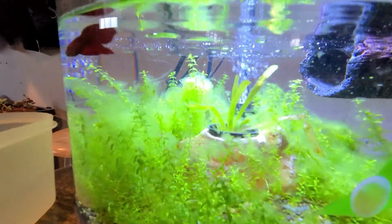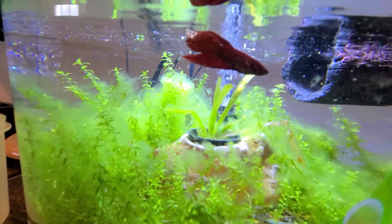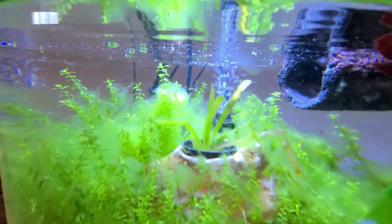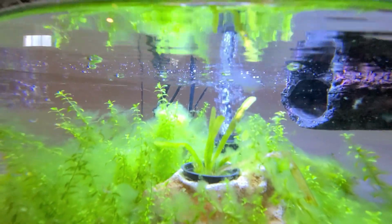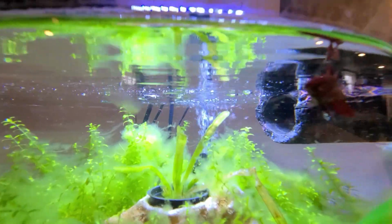I'll let them in there. They're gonna be working on all that hair algae. That's a ton of food for them. I'm gonna get some of these bloodworms here and just feed my red betta one of those bloodworms. Oh, you missed it.